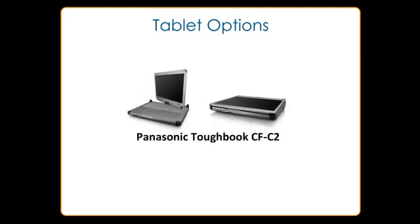And oftentimes, a lot of these examples I've shown here are around the $300 to $400 range. So it really doesn't need to be an expensive purchase if you buy them refurbished, and I can help you through that portion of it.